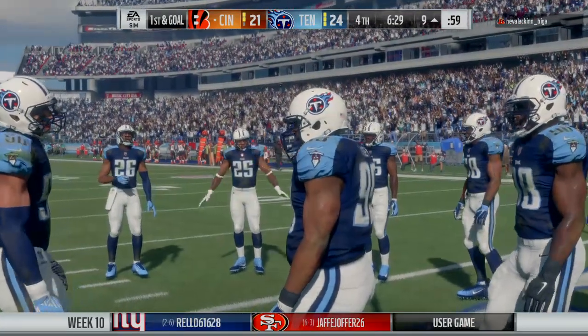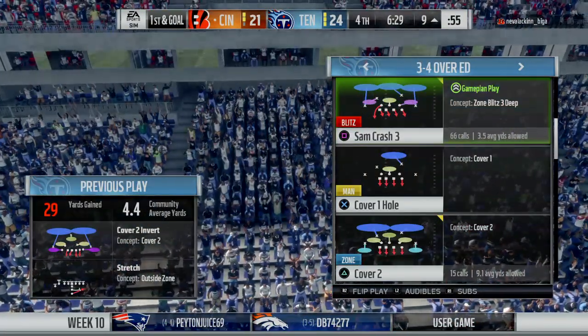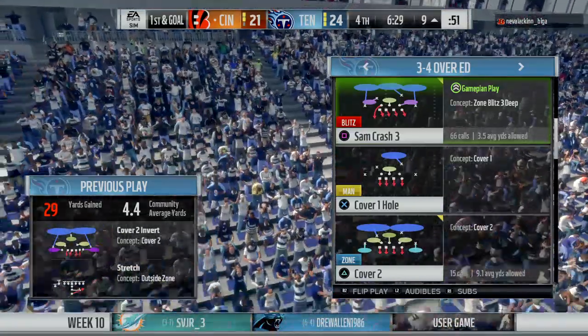Now, whistles come in. We're going to get a timeout here by the offense. It's just their first. They'll be down to 2 remaining as we step aside here in the fourth quarter.